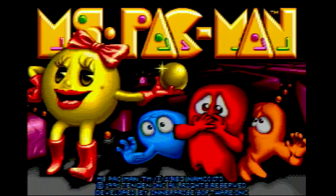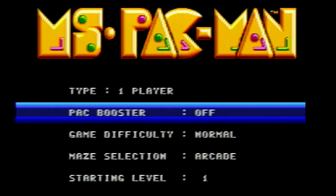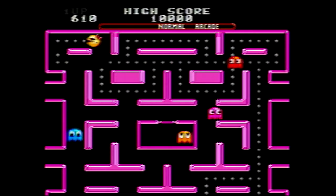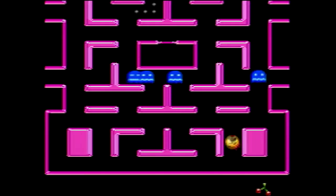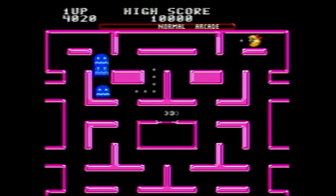Ms. Pac-Man was ported to the Sega Genesis in 1991, and it's about what you'd expect. There are a couple of options you can tweak, but the gameplay is the same. You navigate a maze, trying to avoid these colored blobs that are, for some reason, supposed to be ghosts, while munching on dots and the occasional fruit, and the big dots mean you can try to eat the ghosts for a few seconds.